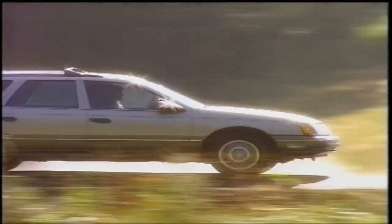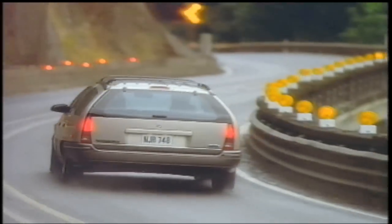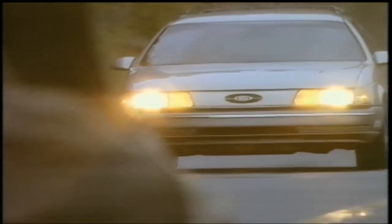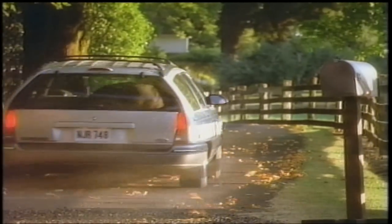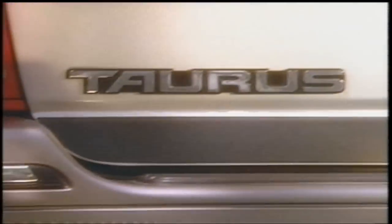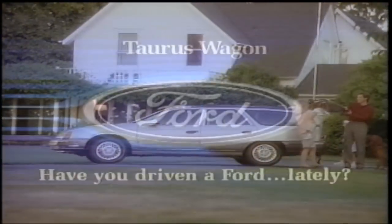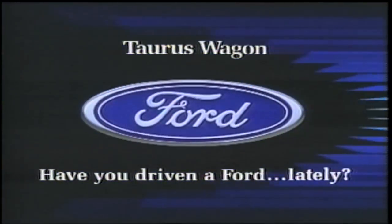It's more than beautiful design and superb handling that have made Ford Taurus the standard by which other wagons are judged. It's every detail, right down to safety advances, like a standard driver's side airbag and available anti-lock brakes. Because we believe that everything we put into Taurus wagon should demonstrate our concern for everything you'll put into Taurus wagon. Have you driven a Ford lately?